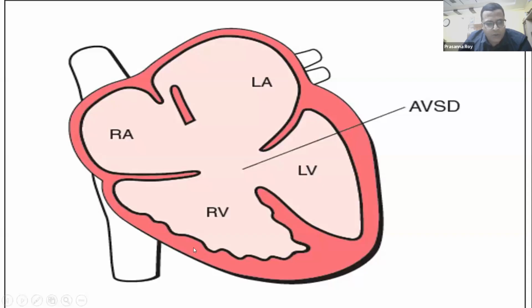So basically what we are looking at is a balanced complete AVSD. Balanced AVSDs, as we all know, are more commonly associated with trisomy 21, and the unbalanced ones are more commonly associated with heterotaxy. Now in AVSDs, basically we can only diagnose complete AVSDs in the first trimester. Partial AVSDs are very difficult to diagnose in the first trimester.